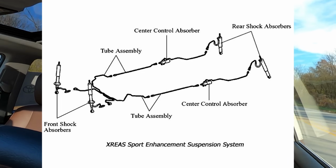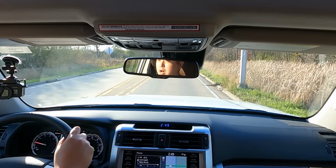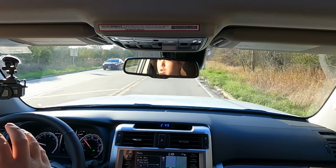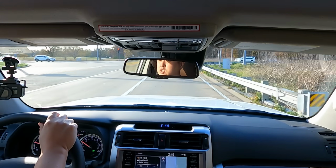So how is this 4Runner around town? Well, it's really nice. The suspension is tuned really well, like I said. This Limited comes with a special one called XREAS, if I recall correctly. And it's a unique setup where the dampers are actually all connected, and the fluid can travel between them. The purpose of this is to help with the drive, to reduce body roll, right? To give more fluid or less fluid to the damper that actually needs it. Right now, very nice. Very, very nice.